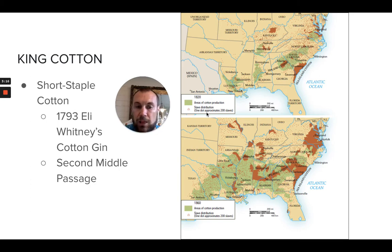Now, life, because of King Cotton, was based on farming. And most of those who had money were on plantations, and so the need for industry wasn't there. They didn't have a whole lot of extra money. Their money was in their slaves and their land, so the development of manufacturing wasn't key. Cities weren't big because most people lived on farms.